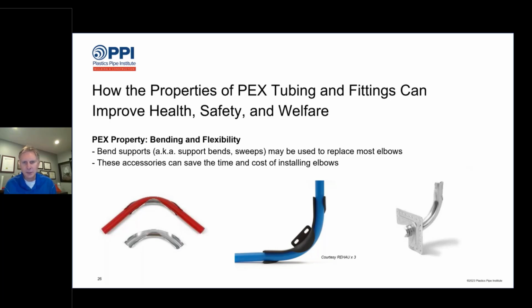And again, there's practically zero pressure loss, as we've seen in research published by Gary Klein, one of the best researchers in the field of pipe sizing and pressure loss. His data has shown that there's practically zero pressure loss when using these sweeps through PEX.